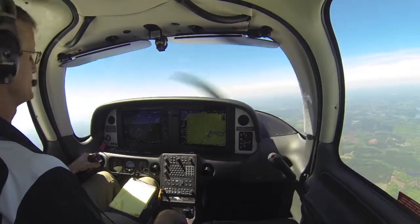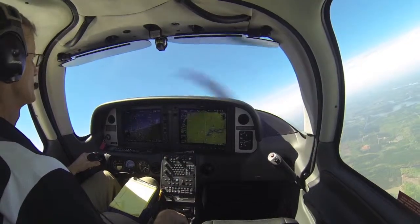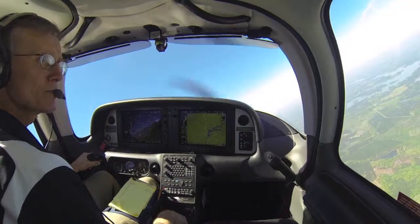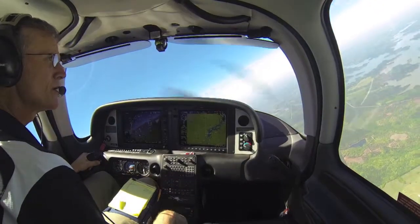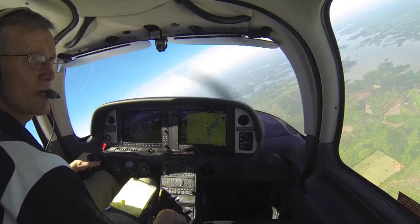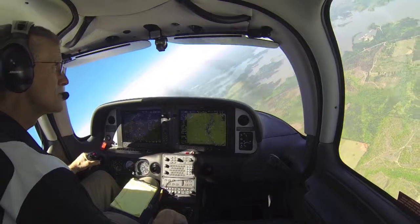Just a little wing over. We'll come down the other side. Looking at West Point Lake. Altitude.